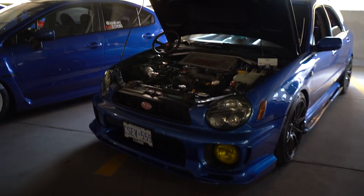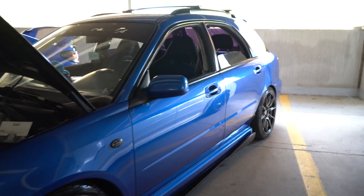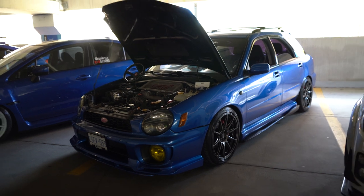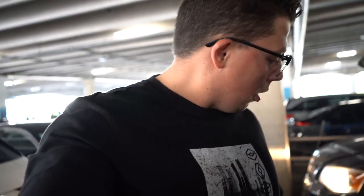Check this thing out. See, this is why I like wagons. This thing looks absolutely killer. Look at this, this thing's sick. Honestly, I don't know if our wagon's gonna get like this, but eventually, in time it will. This thing looks sick. I love bug eyes. All right, so we've checked out some cars. We'll put you guys on the gimbal and get some cinematics. Let's check it out.